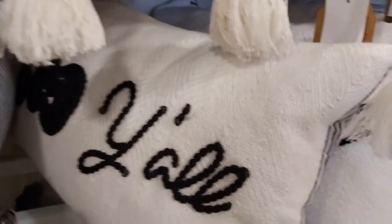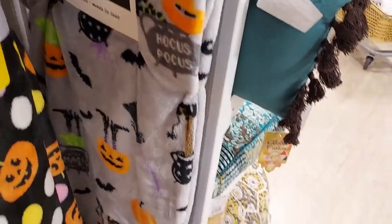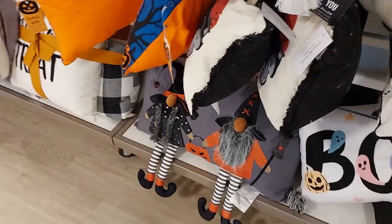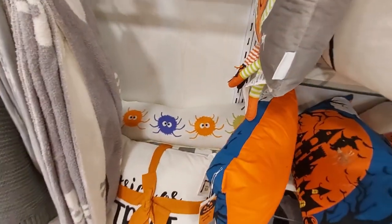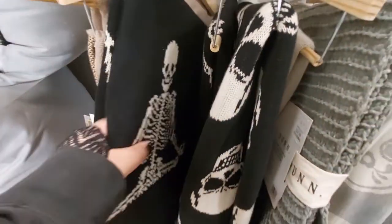And then they have the pillows here. It says boo, y'all. And then the witch, these little ghosts, and the flowers. I think we've seen this witch, but yeah, there she is. And these little blankets. That one there. Vampire. Witch. And all these little pillows here. Look at the gnomes with the feet coming out. And little spiders. This skull blanket. What's up with that? Soft though, really soft. And this skull skeleton blanket.